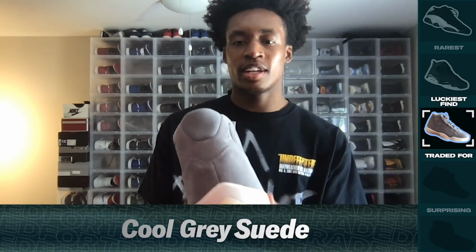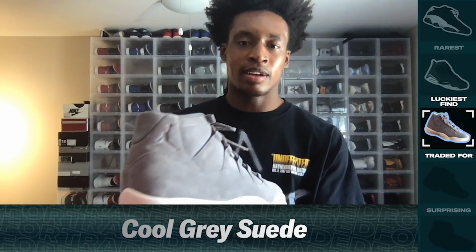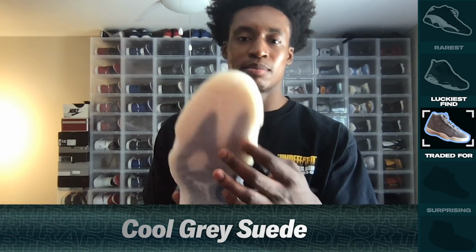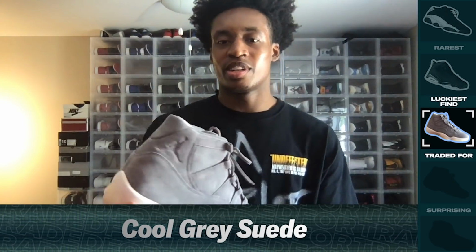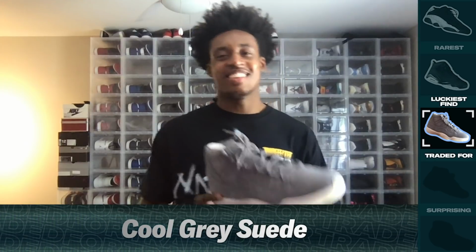I like the cool gray. It's one of my favorite shoes of all time, the cool gray. And just this suede on there, it just makes them different, and it pops. And then the sole, you can't go wrong with a Jordan 11. And then the Jumpman is just blending in a little bit. So I won out the trade.